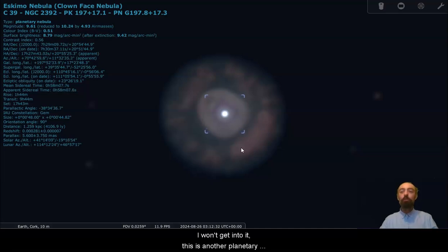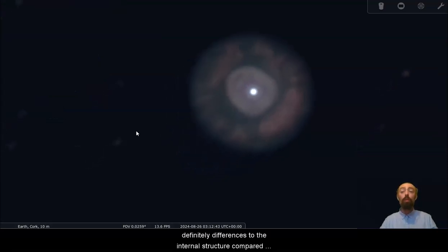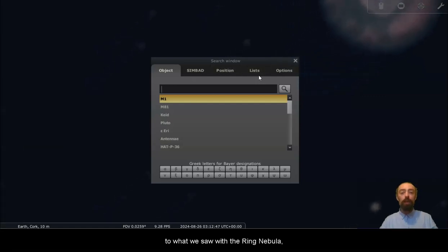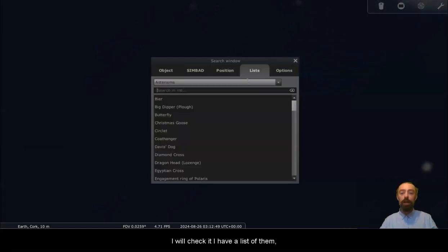This is another planetary nebula, and we can see a very similar structure here. It's got this lovely circular shape, a really perfect circle, but we can see that there's definitely differences to the internal structure compared to what we saw with the Ring Nebula. There are a lot of these nebulae. I'll check if I have a list of them.